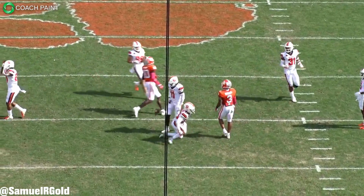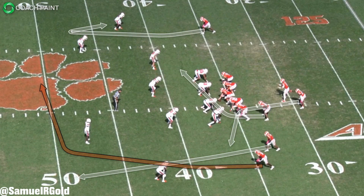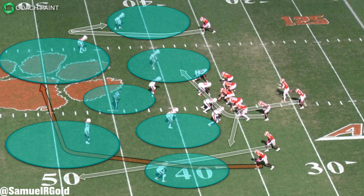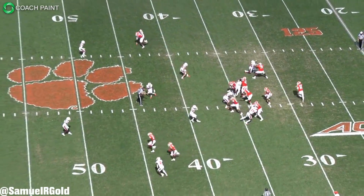This happened at the end of the first quarter in their game against Syracuse. We have the Tigers in shotgun while Syracuse dropped into Tampa 2. The goal of this play design is to have the go route drag the two defenders deep on the left while the dig route attacks the middle of the defense. This play did exactly that, and it created a one-on-one with the dropping linebacker.